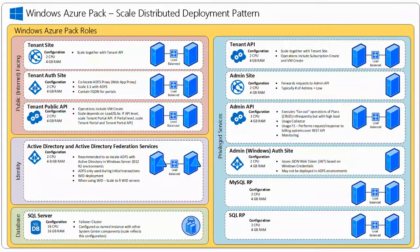But then these customers that are doing this type of stuff need to understand what are the critical components that they have. When they do scale out a particular area, such as tenant API, is there any other component that it's dependent upon? And if it is, do we need to scale that out at the same time? So we try to provide that guidance in the scale distributed deployment plan.